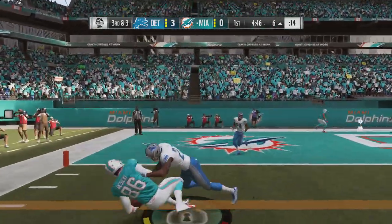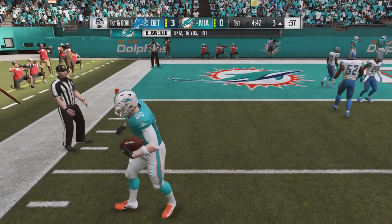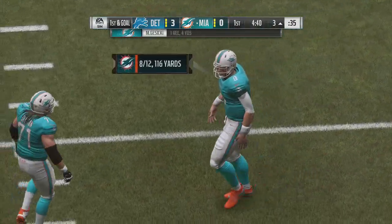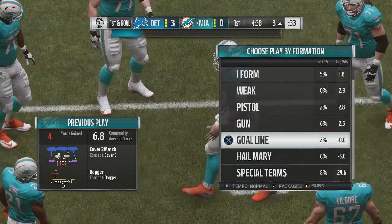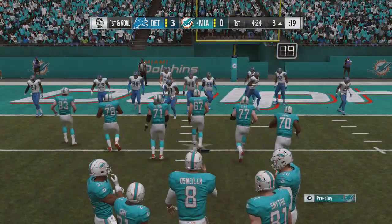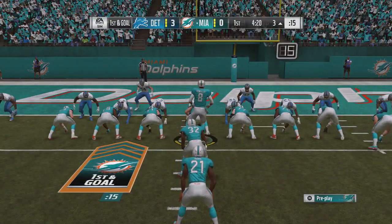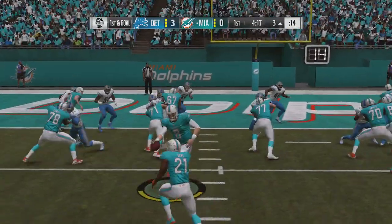Osweiler. The quick slant caught. And he will have the first down before he's brought down at the 3. Give him a gain of 4, able to convert, and that sets up 1st and goal now. So how would you describe that one, partner? Workmanlike right there, getting that first down, blue-collar type football? Yeah, only needed 3, got 4, just enough.